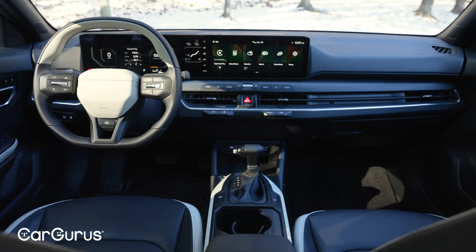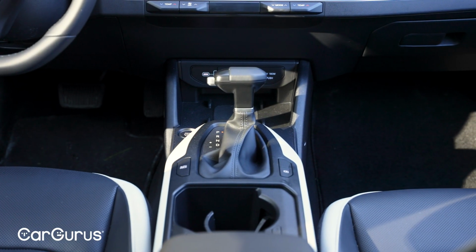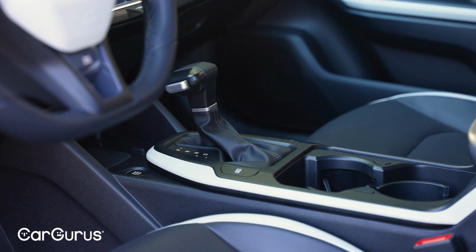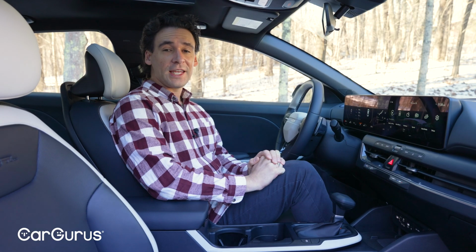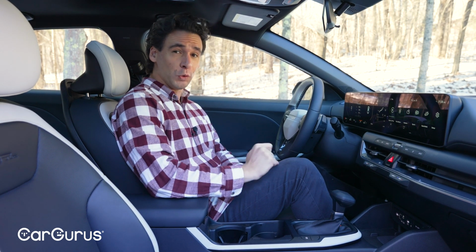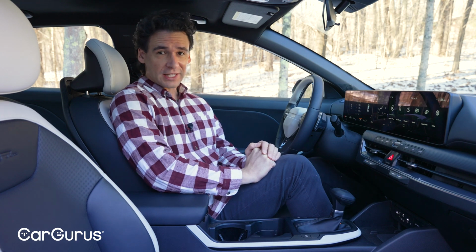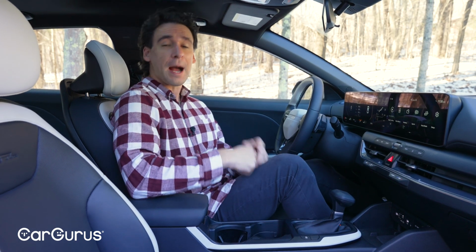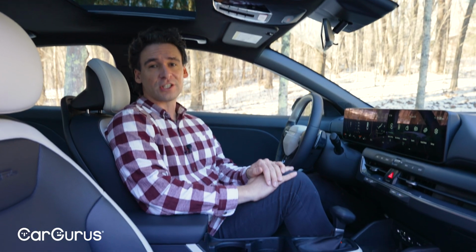But thankfully, they haven't changed some things, like a PRNDL shifter, very traditional, and there are cup holders or open space in this center tray. On the GT line, these seats are heated and the driver is 10-way power and, optionally, cooled for both front seats and with 2-way memory. That's not something you typically get. And if you want a sunroof, that is optional on the GT line. It's pretty big, and it's standard in the GT line Turbo.